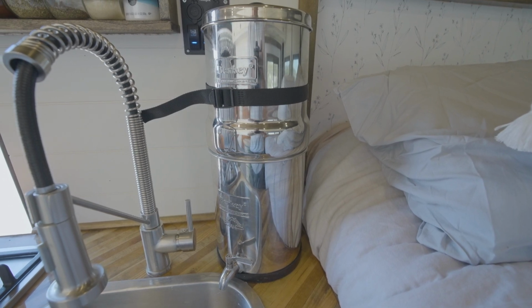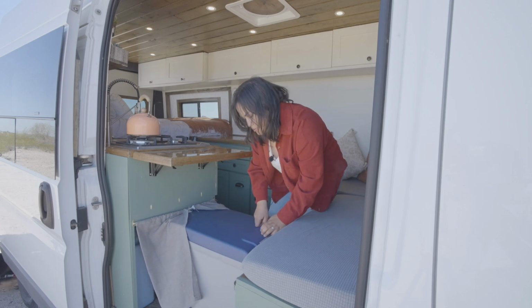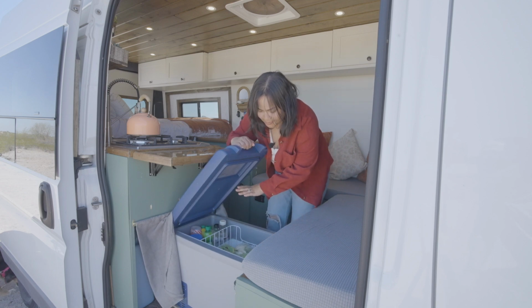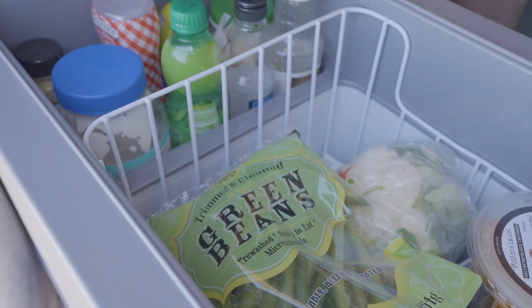And then just below our sink and our cooktop is our fridge. So it pulls out on some drawer sides, and then, kind of squeaky, opens up just like this. So it's just a fridge, no freezer, but it's really large and it holds about a week's worth of food, so we really like it.